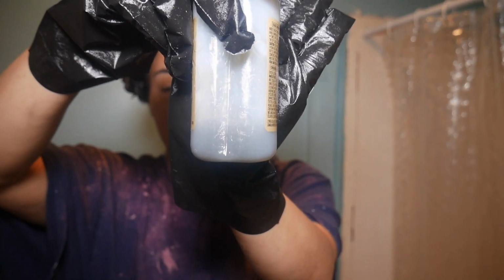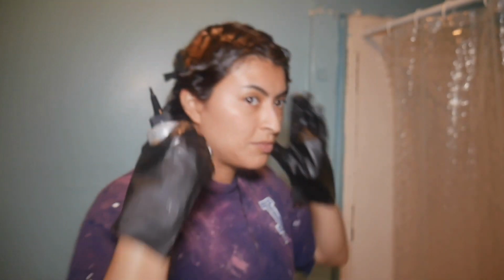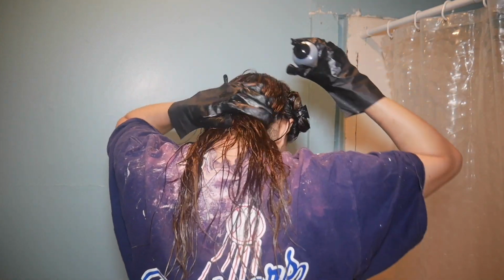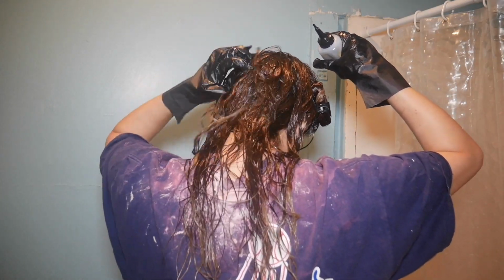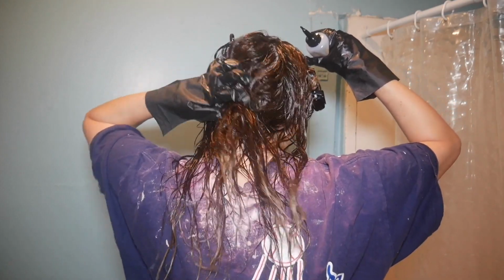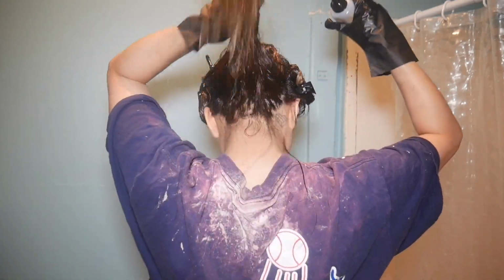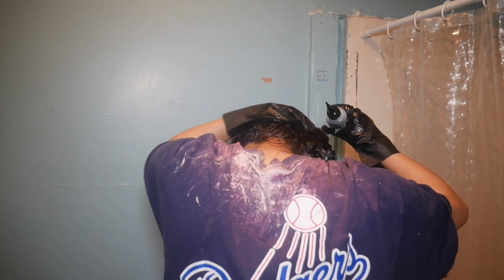Okay, and I still have this much left. So I'm just gonna start back here. Rubbing the product in there. Again, I can't always see behind me, but I am making sure I have hair dye everywhere. No dry hair left behind today.